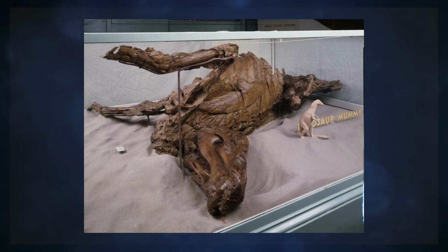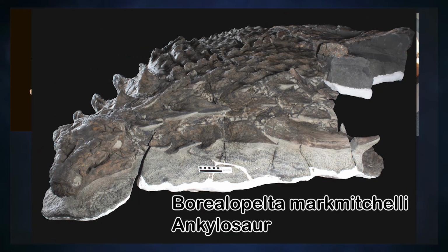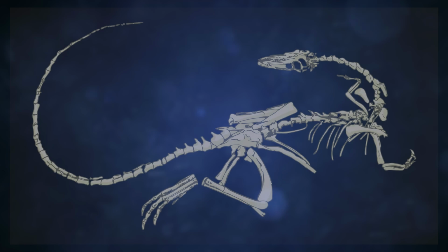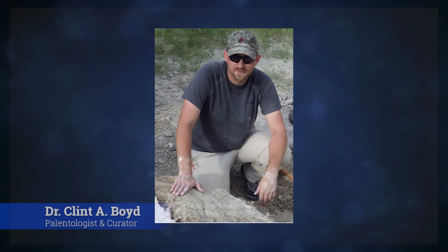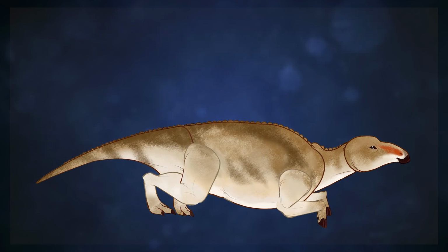There are a handful of other fossilized natural mummy dinosaurs that we know. Leonardo, Dakota, and the more recent Boraleopelta are all examples of this type of fossil. They can tell us an incredible amount about these ancient creatures, but because they have to undergo not just one difficult process, fossilization, but 2, mummification, there's precious few known. With Dr. Clint Boyd, a paleontologist working with some of these fossils, estimating that there's less than 20 of them known. Their rarity, however, only makes them even more incredible.